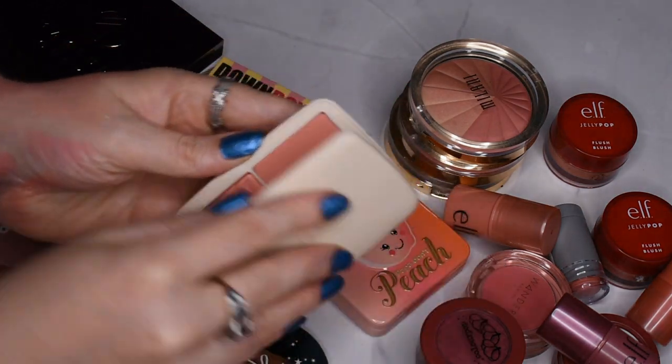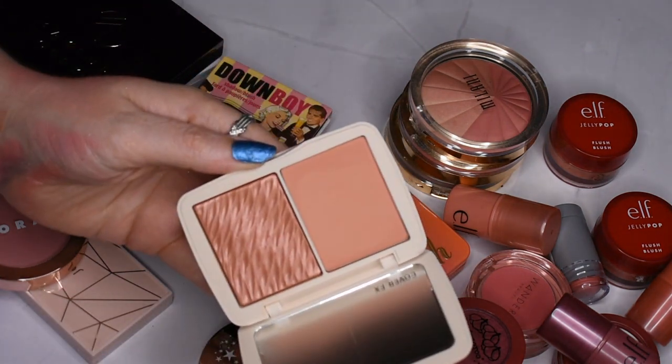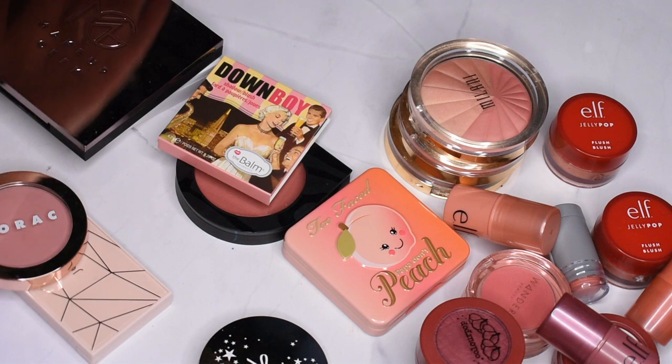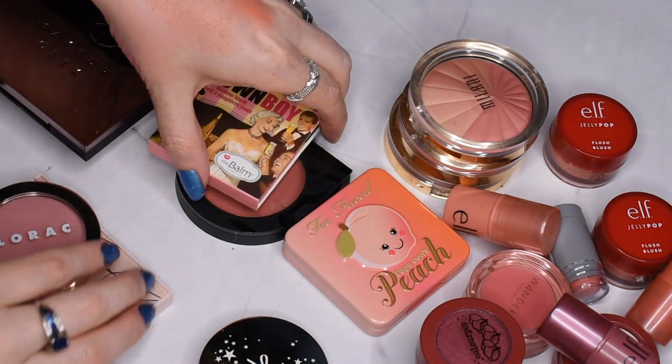This is the shade Pink Dahlia. And then this one is Soft Peach. And I'll definitely be hanging on to all of those. I'm going to finish up this blush video pretty quick because, as you guys can tell, my kids are awake.